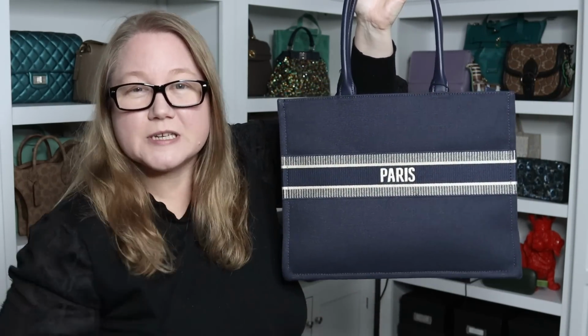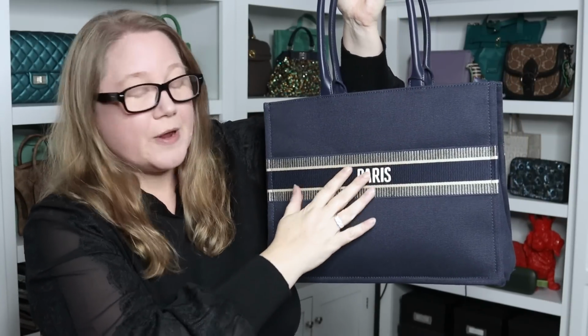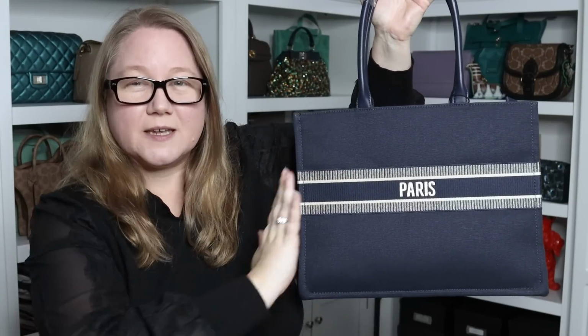I love how simple it is and that there's not a lot of other stuff going on. And with the navy, and then the stitching is a cream color, it's not white. So I feel like that would go with so many outfits. It's like a great neutral. And the last piece is in this box, a pair of shoes.